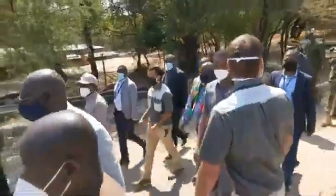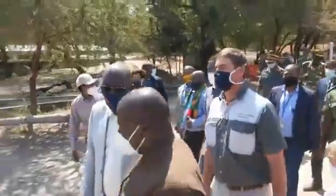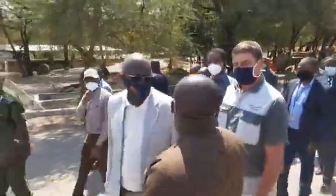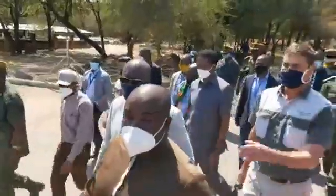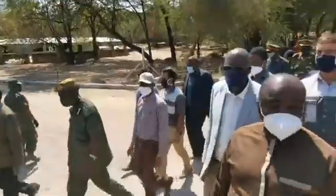You reckon? Okay, I think the group is small enough. Are we not? No, it's fine. We're just going to walk down here so we can have a look at some sheds.